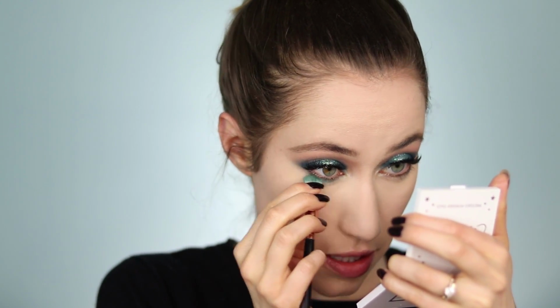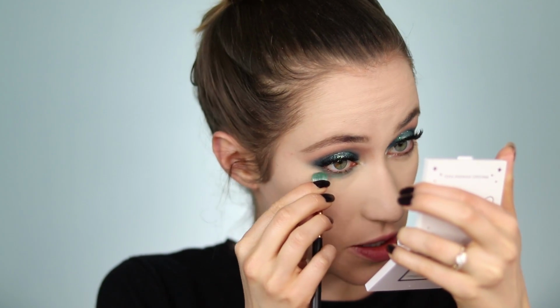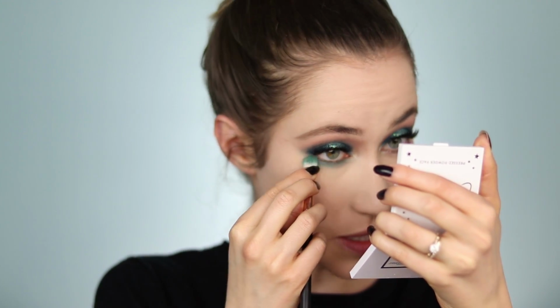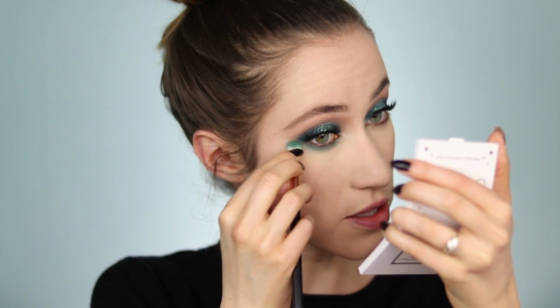I'm gonna take that same brush that we used with the turquoise on the top lid, and I'm gonna go ahead and dust this across the entire lower lash line. I don't want too much product on the brush here. And again, I'm just taking my time blending that out and connecting it to the existing shades on the corner.